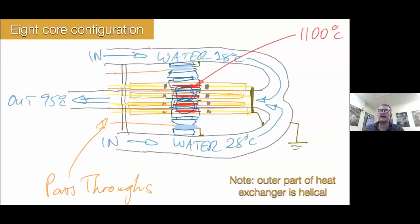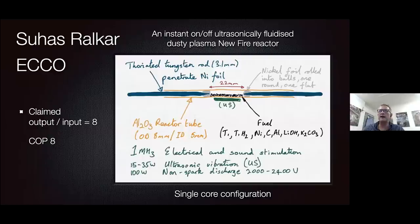The realization I had was, what is so important in Suhas Ralkar's technology that he has to have this ultrasonics here, moving these particles around? And then you've got a corona discharge. Well, what is a corona discharge? You've got ions and electrons forming.